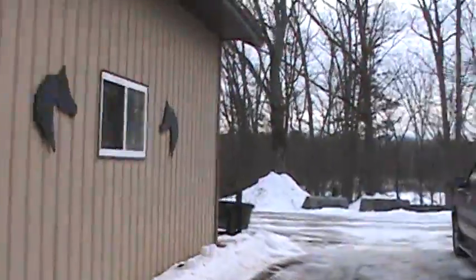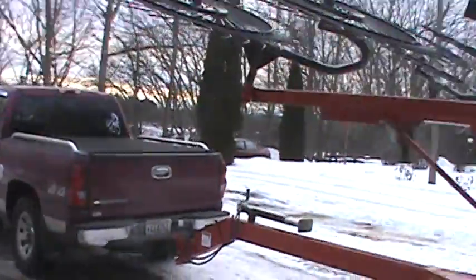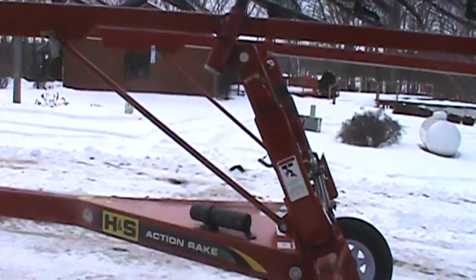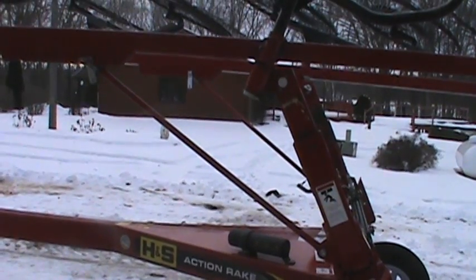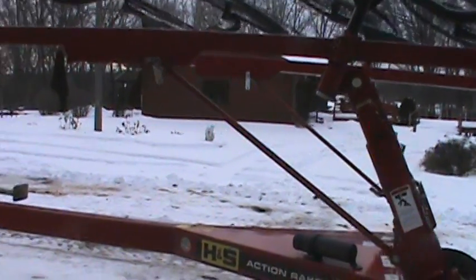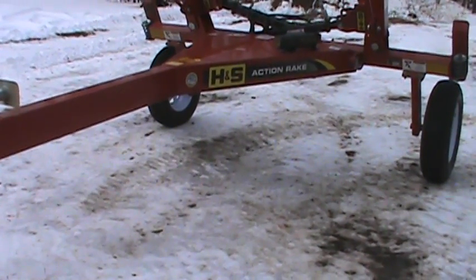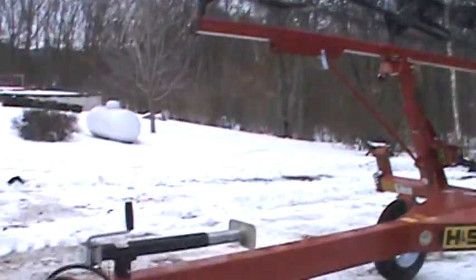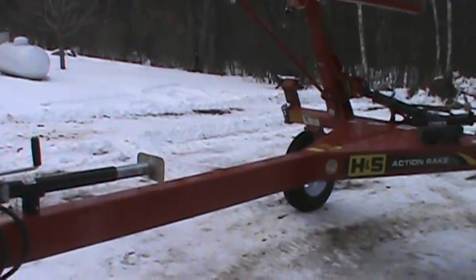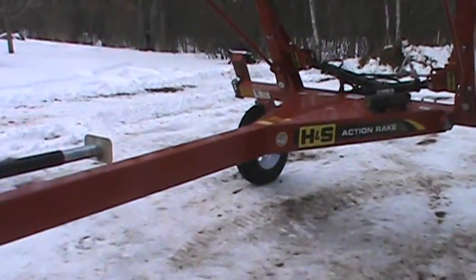So anyways, this rake listed out new at 74.12, I think. Basically, since this was a demo and it was barely used, had any use at all, he knocked off, let's see here, what did I knock off? Almost $1,500 on it. It came down to I paid $5,800 for this rake.